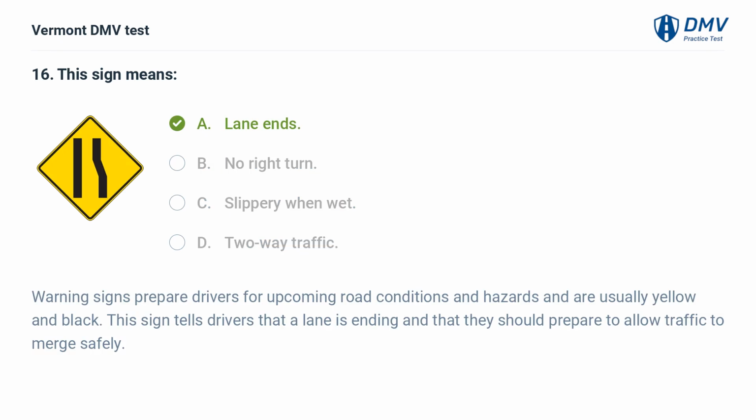Warning signs prepare drivers for upcoming road conditions and hazards and are usually yellow and black. This sign tells drivers that a lane is ending and that they should prepare to allow traffic to merge safely.